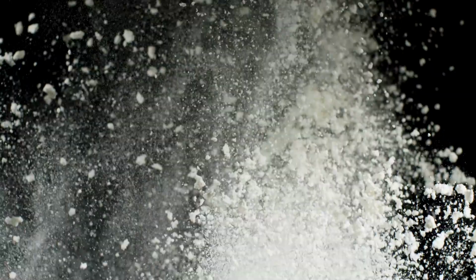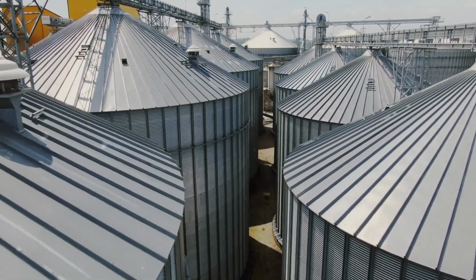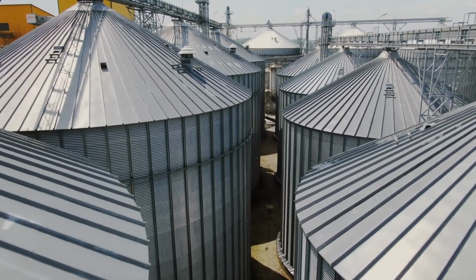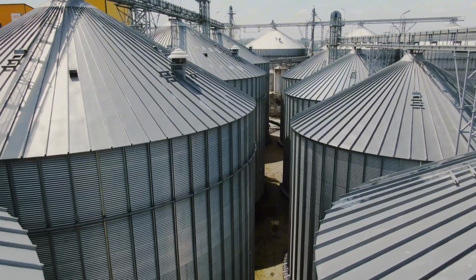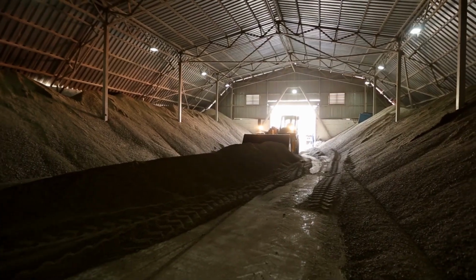Once ground to perfection, our cement is ready for storage. It's pneumatically conveyed to massive silos that can hold tens of thousands of tons. These towering structures keep the cement dry and ready for distribution. It's like a five-star hotel for cement, minus the room service and minibar.